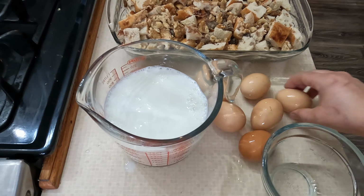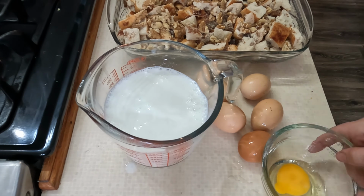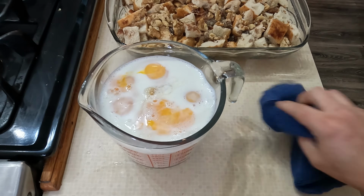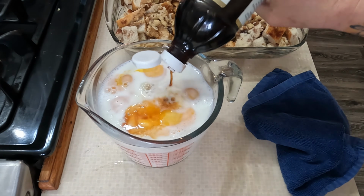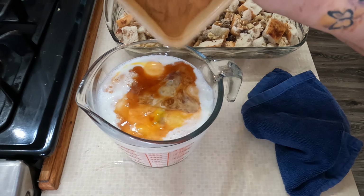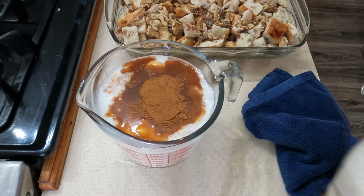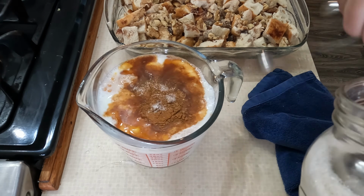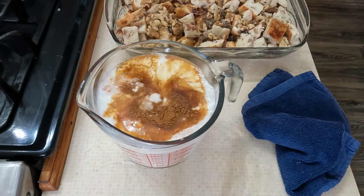All right, so I got 6 farm fresh eggs here. I'm gonna go ahead and add these. So that's 6 eggs because we're doing like 1.5. And then I'm gonna put some vanilla in there. Just a couple of squirts. And then I'm just gonna do a smidgen of cinnamon. Those bagels are naturally sweeter, so usually you would add 3/4 cup, but I'm just gonna do a couple of tablespoons of organic sugar, not too much.